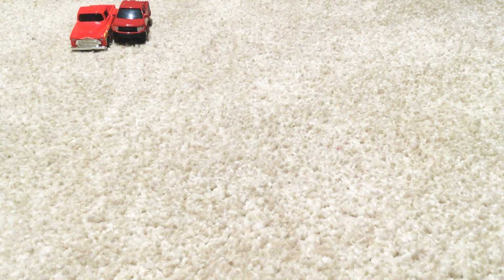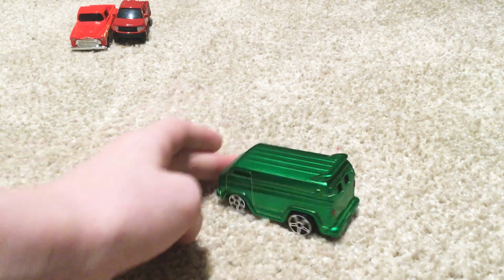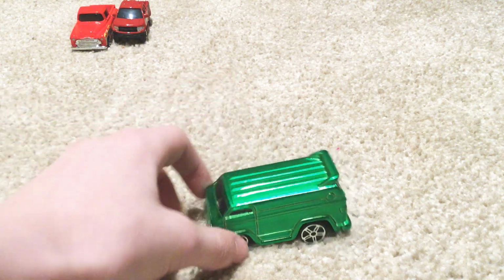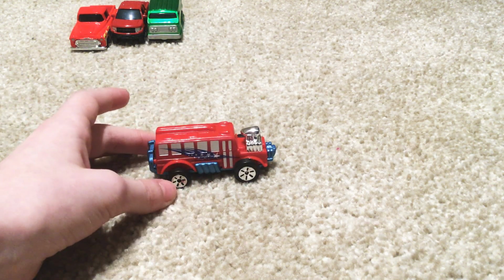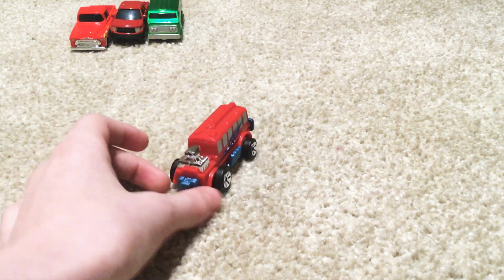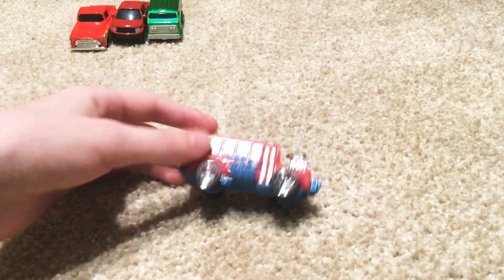Multiplex Fantasy. Multiplex is a fictional brand. And here it is. It's very metallic. Multiplex Skull Bust. It's also known as the Lazy Skull Bust.